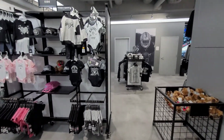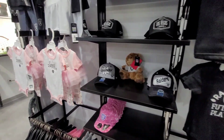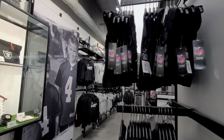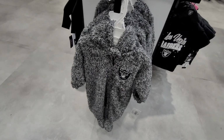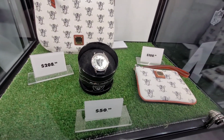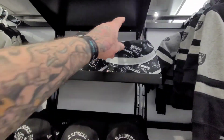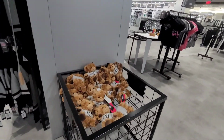Oh my God. Even got a little baby stuff. A future player? Maybe. Oh golly, these little pants for kids. That is crazy. If I had a kid, I'd probably dress him up like that. Oh my God, look at this onesie. Hey, look. $3 for a watch. I can afford that. Oh, little bucket hats for the kids. That's awesome. They got little Raider bears.